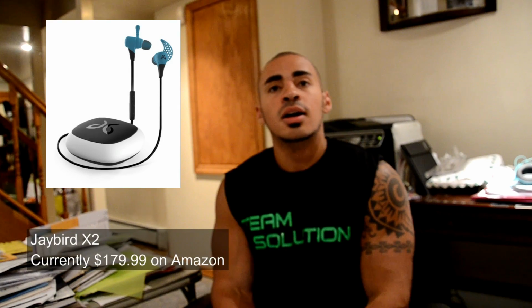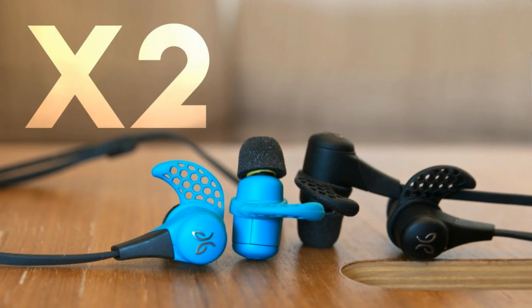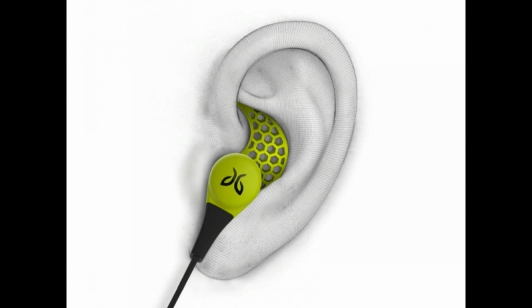So on to my number 1 choice, that would be the Jaybird X2. Now, I had these for about 2 weeks. I was borrowing them from a friend. I was supposed to shoot with them before my vacation, but since I left, I had to give them back, and I didn't get the video done on time. So the sound quality of these is almost as good as the Bose, and they actually have good bass for wireless in-ear headphones. It's sweat resistant, waterproof, and it's so loud I never got a chance to put the volume all the way up.